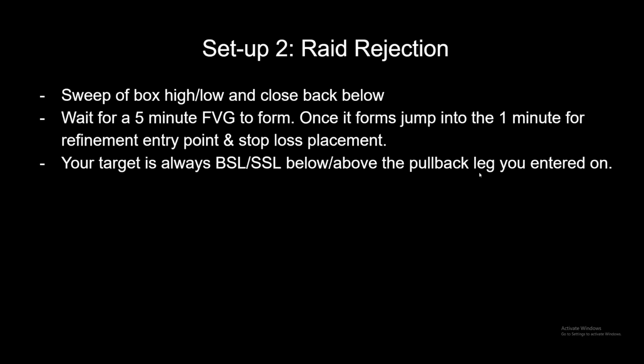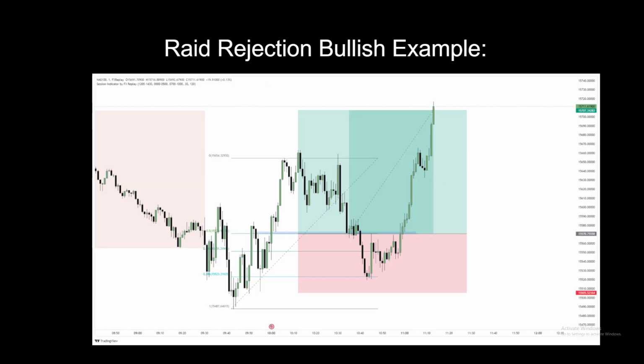Setup number 2, range rejection. Sweep of the box high or low and close back below or above. Wait for a 5-minute fair value gap to form. Once it forms, jump into the 1 minute for refinement, entry point, stop loss placement. Your target is always buy side or sell side liquidity below or above the pullback leg you entered on. Okay, very confusing. Let's dissect this.